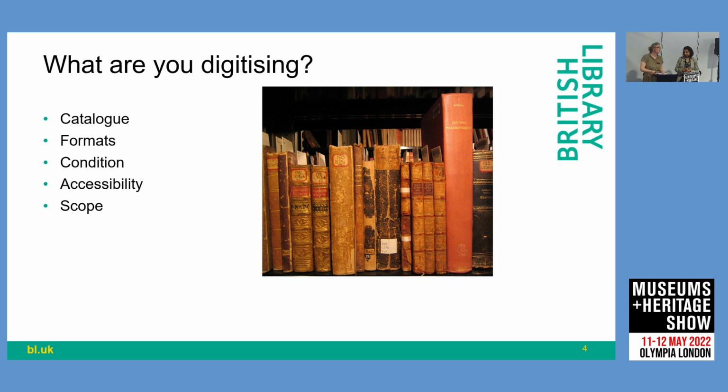So you've worked out why you want to digitize. The next question is, what are you going to digitize? That might be set in stone. You might be digitizing a particular item for preservation purposes, for example. And it may be intrinsic to the aims of the project, but sometimes that isn't the case.